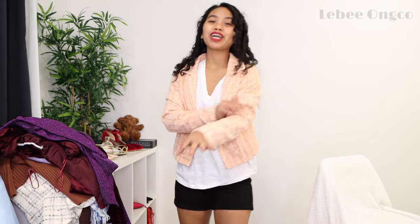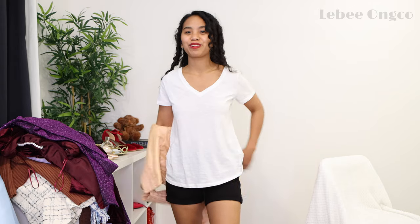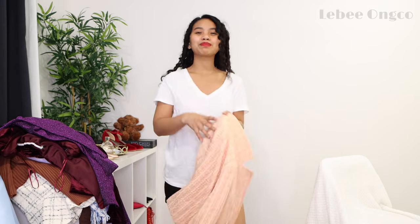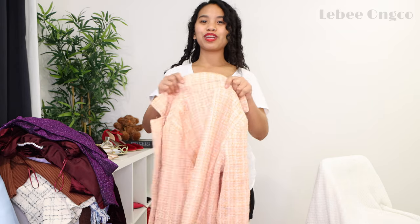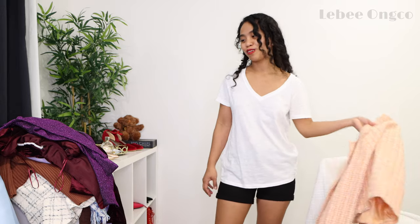I don't know why I bought the jacket, but it didn't go that well. I don't know if I can wear it well. Maybe one day I will find an outfit for this jacket. But because it's tweed and very unusual, it's orange, and I don't have a lot of orange anyway.